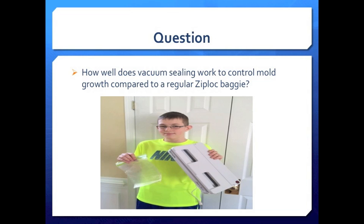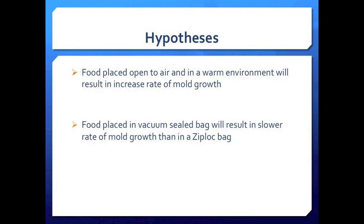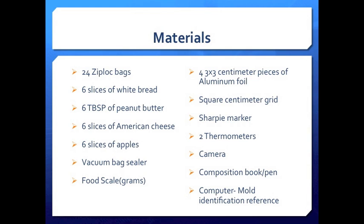The question for the experiment was, how well does vacuum sealing work to control mold growth compared to a regular Ziploc baggie? Hypotheses: food placed open to air in a warm environment will result in an increased rate of mold growth, and food placed in vacuum sealed bags will result in a slower rate of mold growth than a Ziploc bag. Materials for this experiment are listed here.